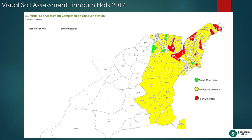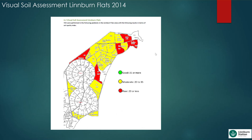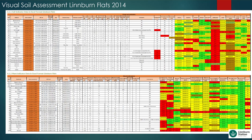At the same time, we'd got a guy called Graham Shepherd down to the farm, and we learned about visual soil assessments and being able to assess all our paddocks. And so through all our paddocks, we did what's called a VSA in 2014 and came up with results. In this area here, we did visual soil assessments. This is just some of the developed dry country at the time.